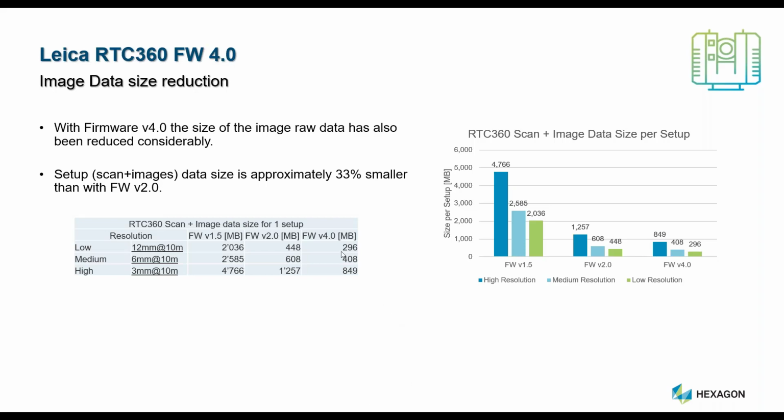So you can see here, typically I normally scan on medium resolution, so 6 mil at 10 meters. We're now at 408 megabytes for a scan plus images for one setup, and that's full HDR imagery. It's a massive step forward, and it brings us in line, if not smaller than most of the other manufacturers out there. And considering we are capturing 5K, 5 bracket HDR imagery for every single setup, if we've chosen to take color, that's even more dramatic.